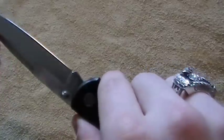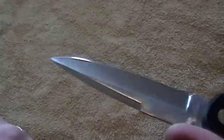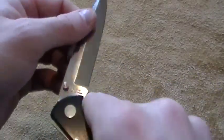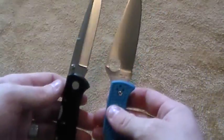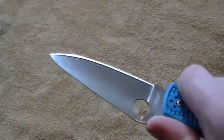I've used it a little bit for some utility stuff, and it's not my favorite for that kind of stuff because it's so long and the blade is so slender, it's kind of a little bit difficult to use for some utility tasks, in my opinion. If I'm going to do utility work, I'd much rather have my Endura. The blades are very similar in size, but the Endura, to me, is a whole lot more controllable.